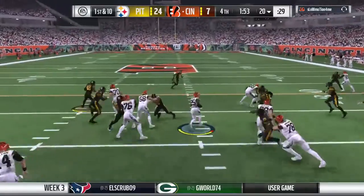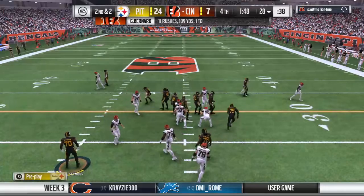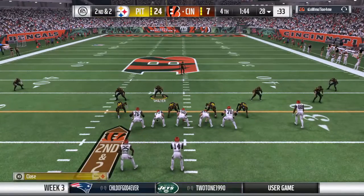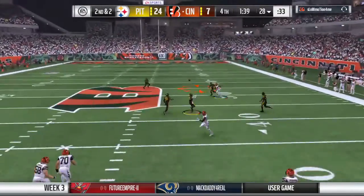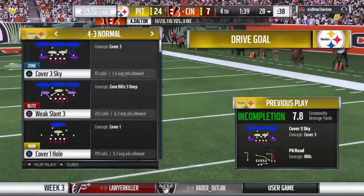The drive starts with a handoff to Bernard, and he'll be brought down here at the 28. Just what you want on a first down run. Call it 8 yards, and it's 2nd and 2. Fakes the give to Bernard. Dalton. And it's incomplete. Took a shot, couldn't connect.